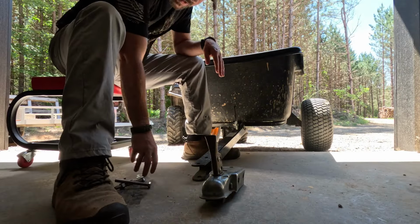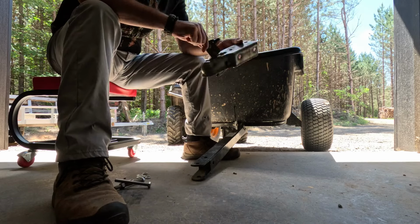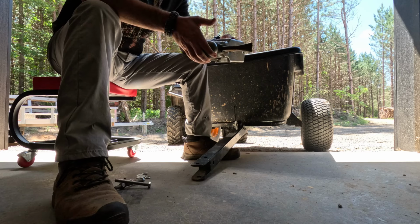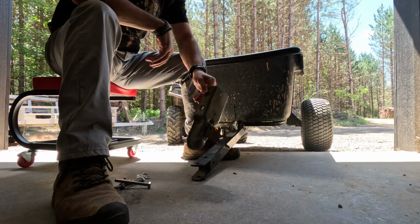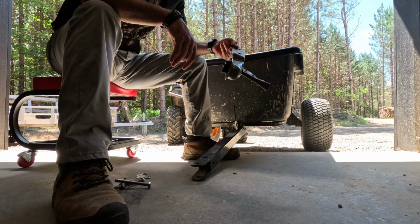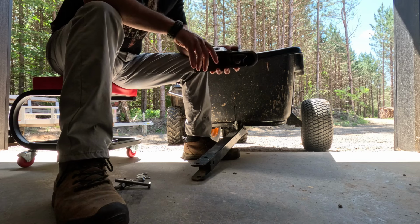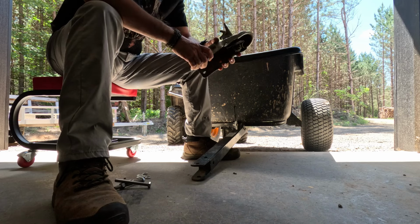Alright, this is something that I've been wanting to do for a while on the four-wheeler trailer, is to put a ball hitch on here, because I'm not a big fan of putting this pin in and out every single time I need to use it. So my dad had one of these laying around, and I think it's about time we put this on.